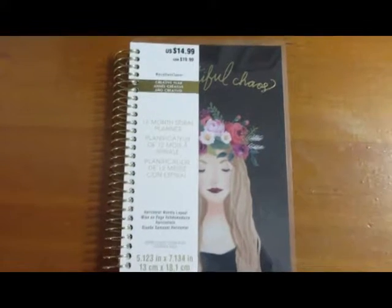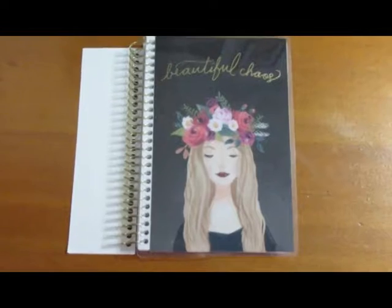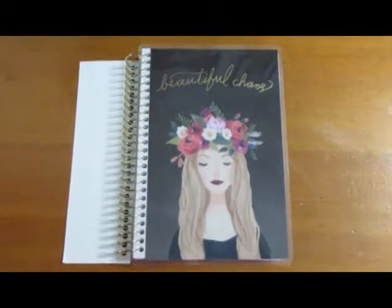This is a Recollections planner. It is a mini size. The front cover is really beautiful and I love the saying "beautiful chaos." It totally fits me. This is an undated planner.